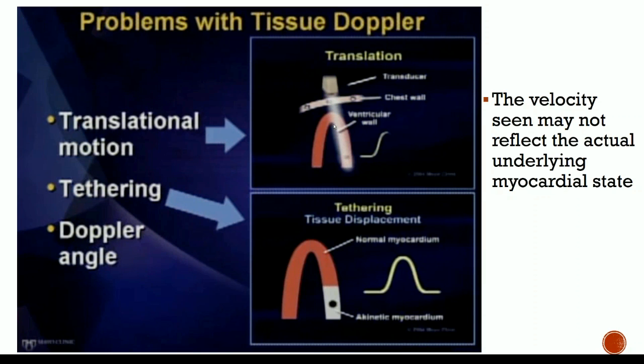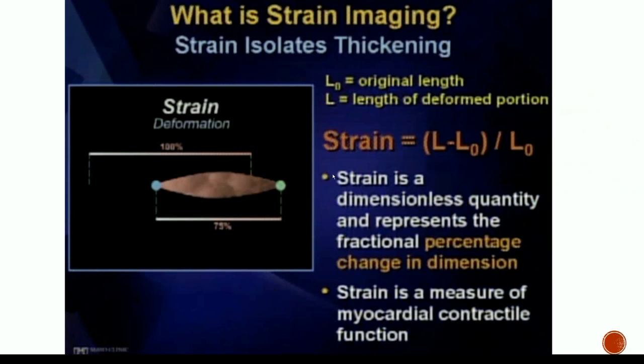Even just respiration imparts movement to the ventricular wall itself, even if there's no local thickening that can cause some tissue velocity. So that leads us to strain imaging. What is strain? It's very basic. Strain is deformation of the myocardial tissue itself. So it's a change in length over a period of time on a deformed portion of the myocardium itself.